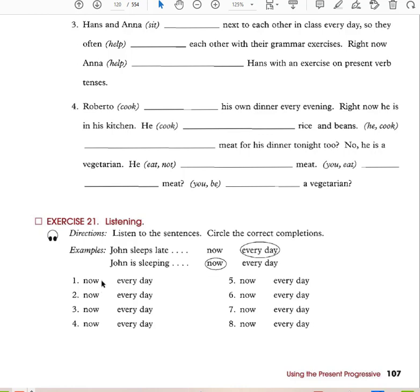John sleeps late every day. Right now, John is sleeping. John is writing his book. John writes in his book every day. Right now, John is reading his book. Every day, John reads his book.